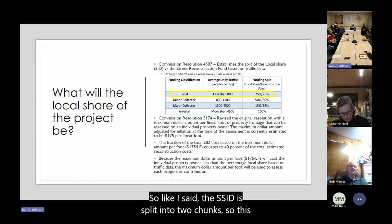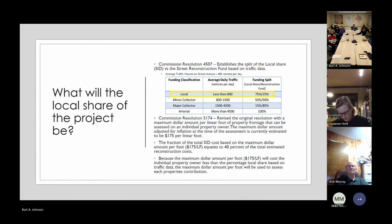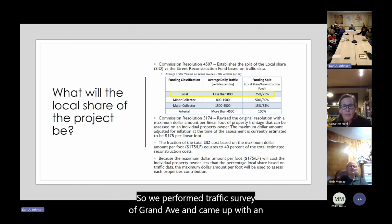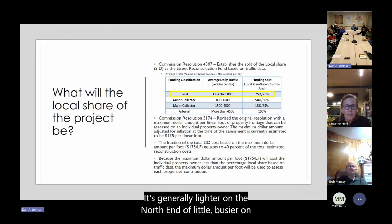So, like I said, the SID is split into 2 chunks. So this is how we determine what the local share of that cost is. The share of the local versus the general fund for the reconstruction is based on traffic data. So we performed a traffic survey of Grand Avenue and came up with an average of 483 trips per day, and that varies. It's generally lighter on the north end and a little busier on the south end.